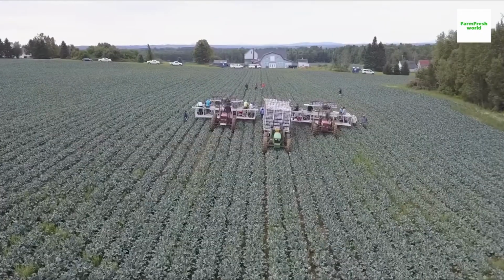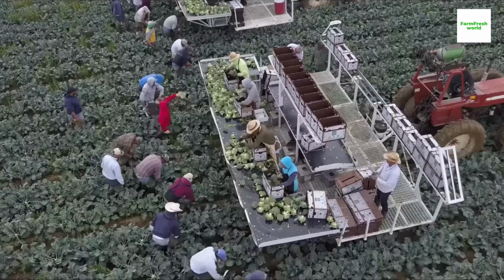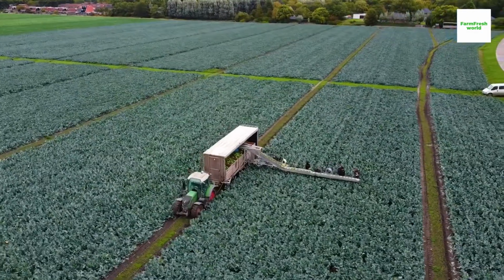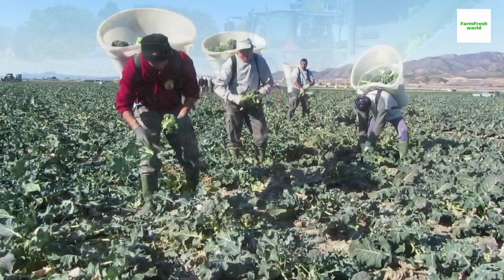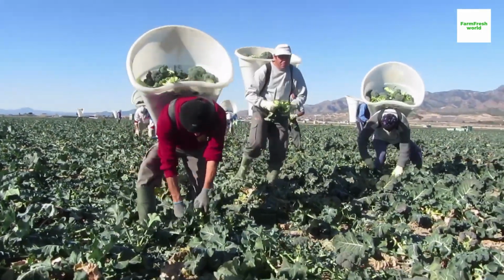Now that we've explored the fascinating world of broccoli farming, it's time to dive into the next step, harvesting the broccoli. Knowing when and how to harvest broccoli is crucial to ensure optimal flavor, texture, and nutrition. To harvest broccoli, you'll need a sharp knife or garden shears.